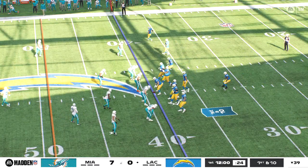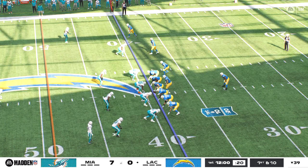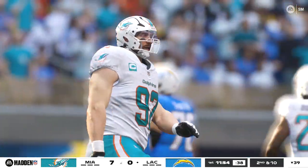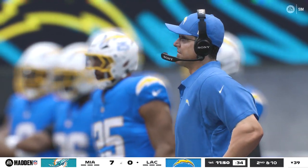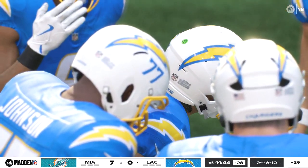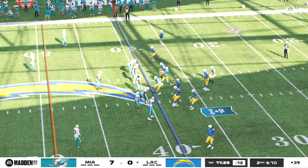From the 39, here's a 1st and 10. On the ground, here's the first-round pick from April's draft, and he'll be stacked up at the line of scrimmage. The size, the speed, and the strength of this defensive tackle was on full display, Mike. He defeats the block, strikes the ball carrier at the line of scrimmage. He's able to bring him down, keep it to no gain.